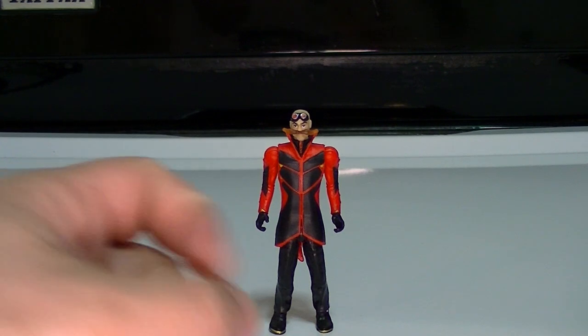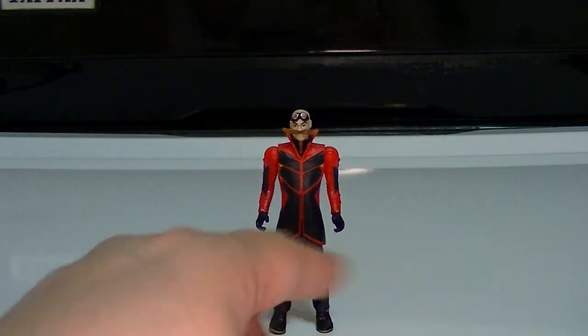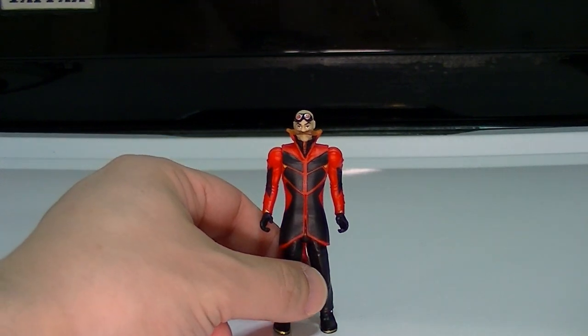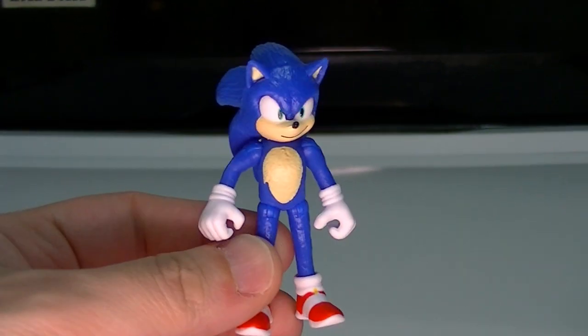Like, the closest thing they had was a picture of Robotnik on that little set that a Sonic roller thing would go through. If they made a Robotnik for the first movie, I totally would have bought it. Now on to the next, and it is Movie Sonic!